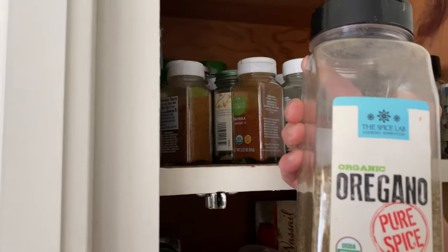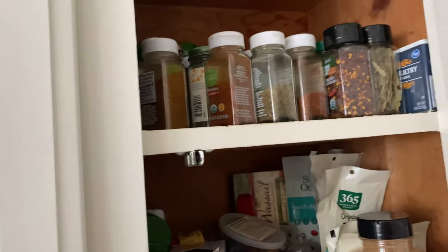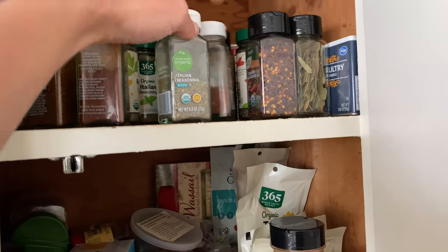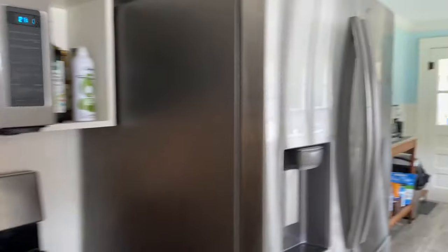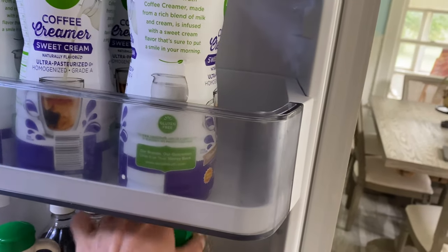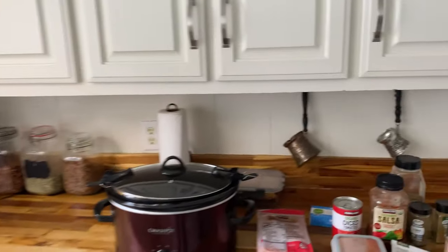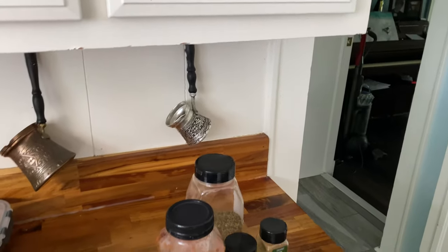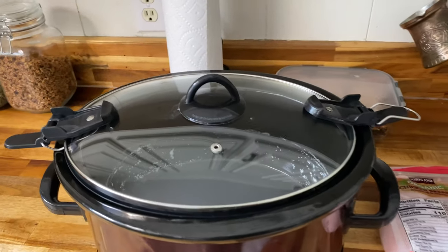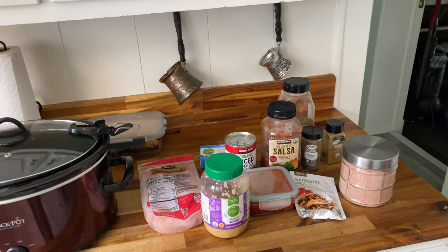Let's do some oregano. I don't know if I wanna do Italian seasoning. I think oregano is good enough. Okay, we'll grab some garlic out. Love to do fresh garlic and things. All right, so I'm just gonna play around with it and throw a bunch of stuff in this crock pot and then let it cook for about 4 hours or so.